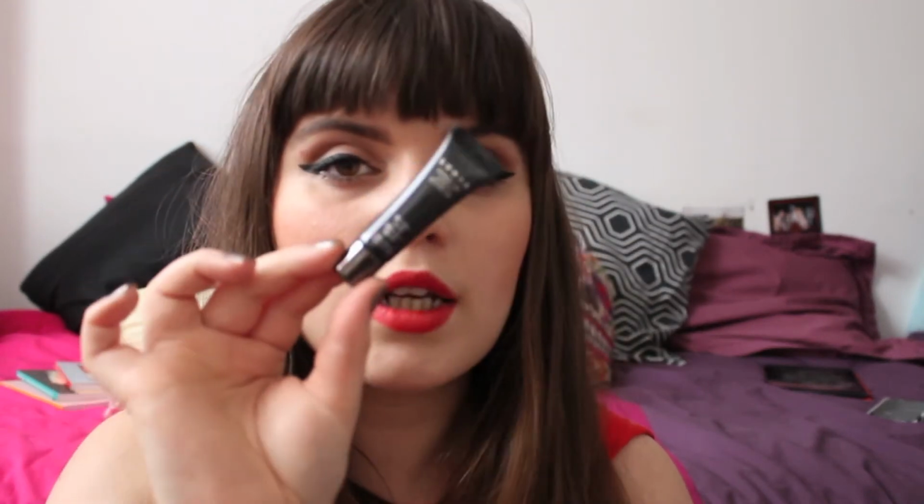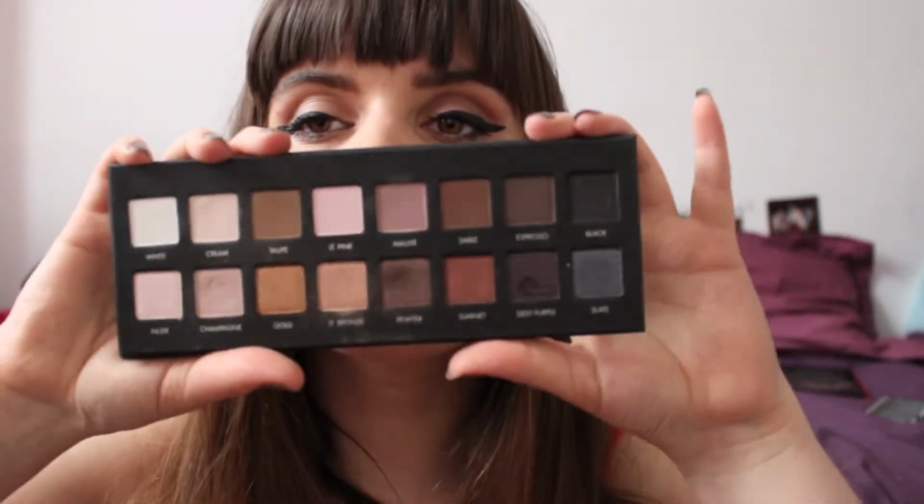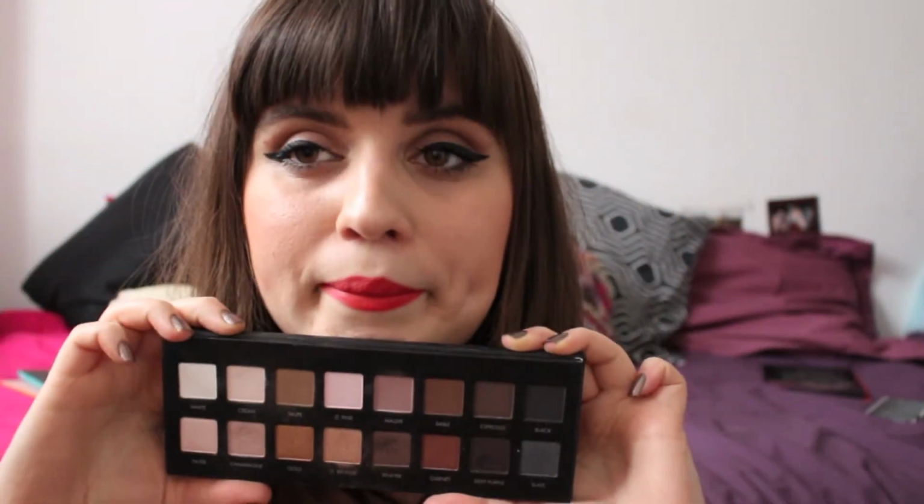As soon as I was going to the States, I knew I had to pick this up. Unfortunately, I didn't have the Pro to go, otherwise I would have picked that up as well. But at that point, I was not going to another ULTA. It comes with a little primer there. And here's the palette itself. I have used it a couple of times actually. I've actually got it on my eyes today. And it looks a little something like this.